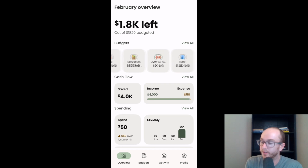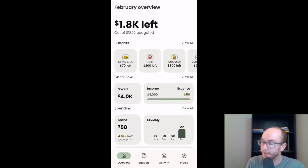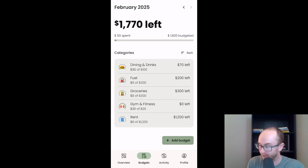As you can see here, we still need to enter in the transactions for the other categories because so far we've just entered in the gym membership, the dining and drinks, and the job income. Because we budgeted the full $20, the full $20 has been spent under gym and fitness. Now, it may be a little bit difficult to see, but that green color is denoting that $20 of $20 has been spent. Dining and drinks, $30 of $100 has been spent. So we haven't spent the full category yet on dining and drinks.